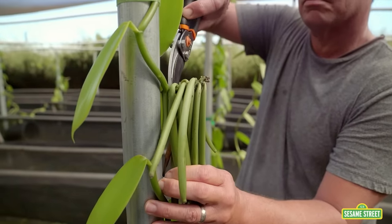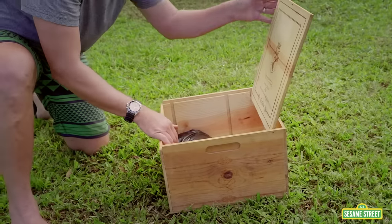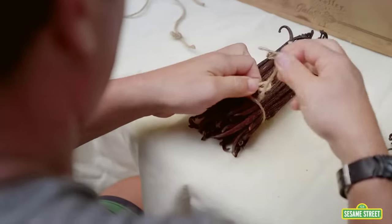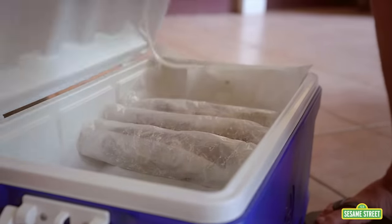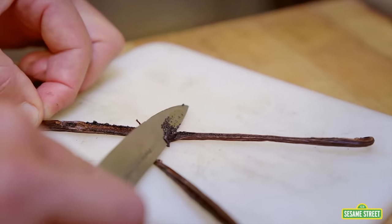They're picked when they're green. They're dried for a long time until they become brown and shriveled. The beans are bundled and crated, and after a while, wrapped in wax paper and placed in airtight containers to keep them safe and fresh. This is what the inside of a vanilla bean looks like.